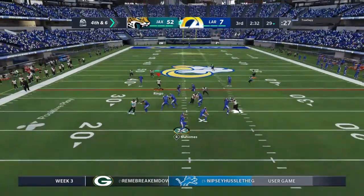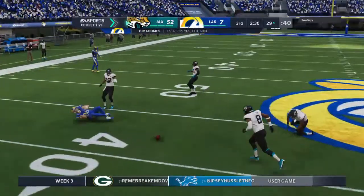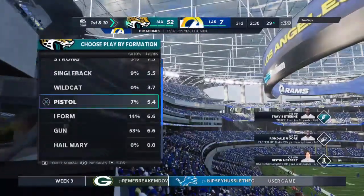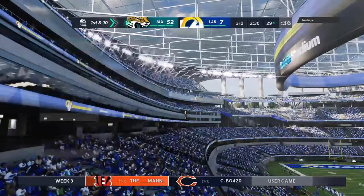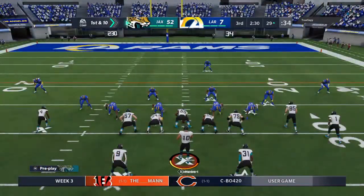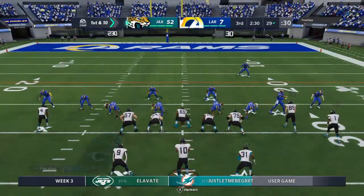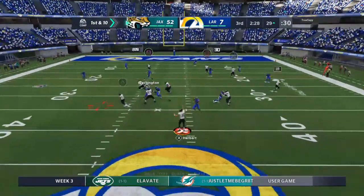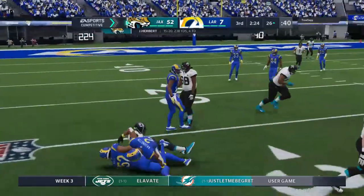Just 1 for 3 so far on fourth down tries. They're trying to get it. This is incomplete. So certainly an interesting call there to go for it. And the Jags take over in terrific field position. So first and 10. And if they score on this drive, might have to start digging in our second half blowout material. Here's a pass swung out left to his running back.